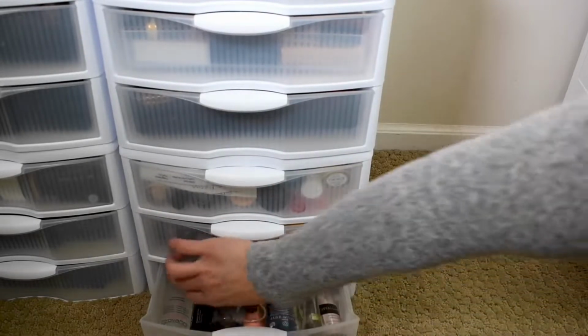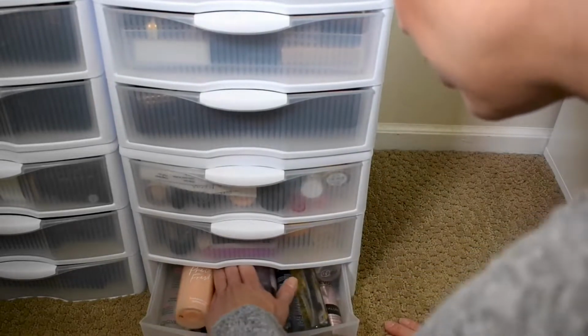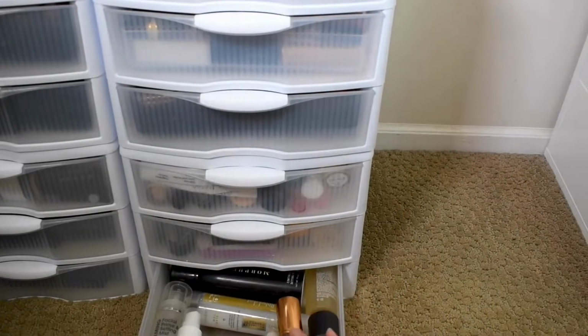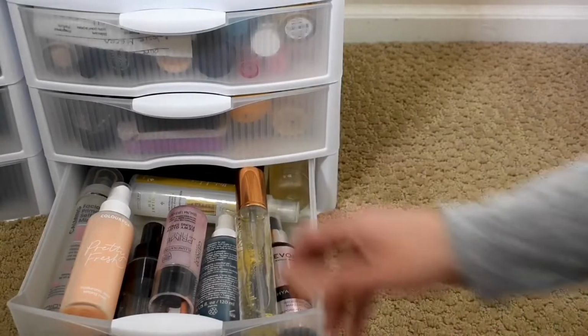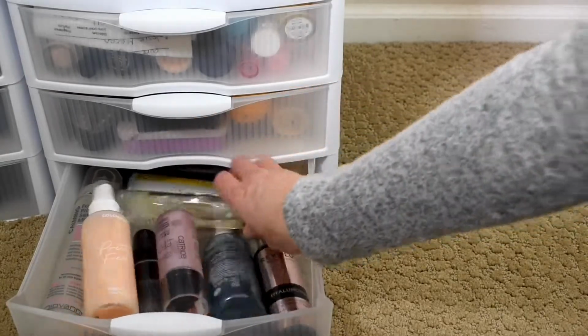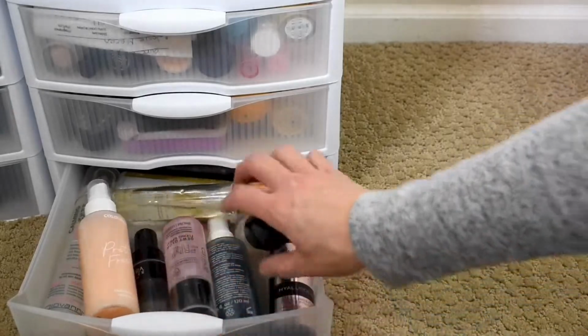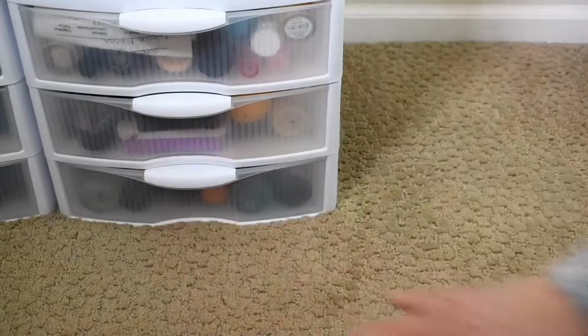And then the bottom is, oh my gosh, cramped. Like everything else in my life. Oh, okay, so these are all my setting sprays, which clearly I need to use up. You guys can't even see. I really do need to use some of these up. It's just a lot. It's a lot, and it's crazy.